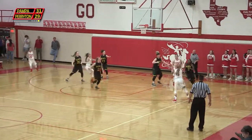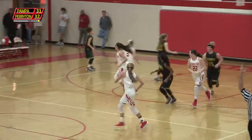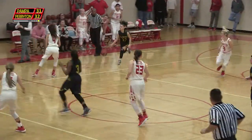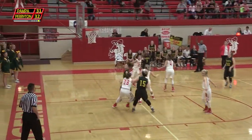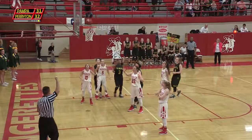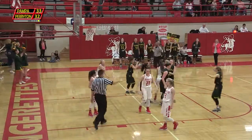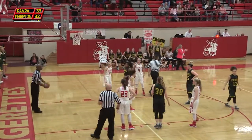Perryton starts off the game in the fourth quarter with the ball. Here's Vela with an outlet from 40. It's good! From downtown, Kinley Vela gets the lead for the Rangerettes, 32-31 for the first time in the ball game. Clarita for Pampa jacks up a 3. It's no good. Davis is there for the putback, and the and one coming up for Davis as she drops in the deuce, and the foul will be called.